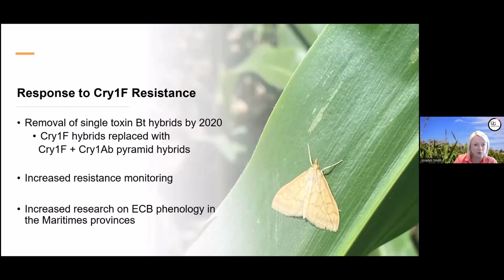So what was the response to this discovery? Well, part of the problem here, this is part of our theory anyway, as to why this happened, is that because Nova Scotia and these maritime provinces are such a small market of corn production, they're short season, right? They use corn that has 2,700 units or something.